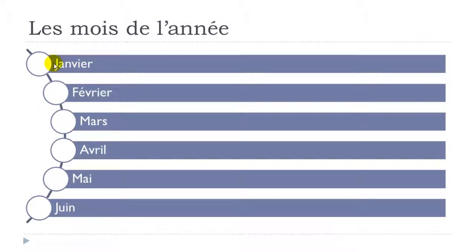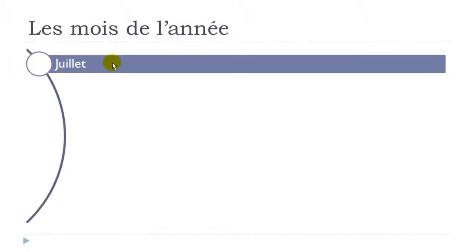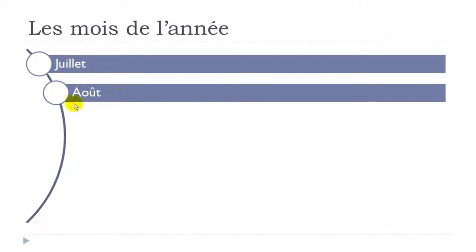Let's see them one more time. Janvier, février, mars, avril, mai, juin. Second round. Juillet. You get this double L here. Juillet. Don't pronounce this final T at the end. Juillet. So it's July. And then here, two options are acceptable in French. The first one, you don't pronounce the final T.